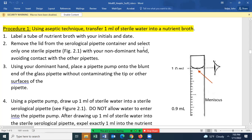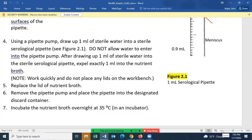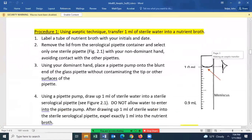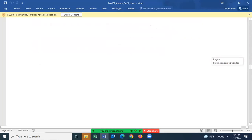Okay, any question about that? You should know that everything we use should be appropriately labeled. All right, so that's procedure 1. For procedure 2, you're also going to be using aseptic technique to transfer a sterile paper disc into a nutrient broth. So read the procedure.